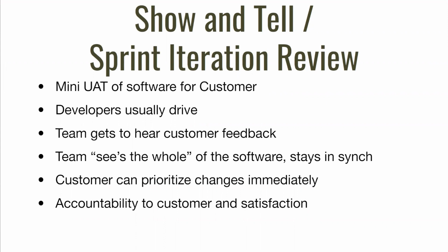Show and tells and sprint iteration reviews. Essentially, same thing. You're going to hear it called a couple different ways, as with everything around the Scrum and iterative world. There are some different naming and nomenclatures for this, but in terms of Scrum, we're going to talk about it as being the show and tell.